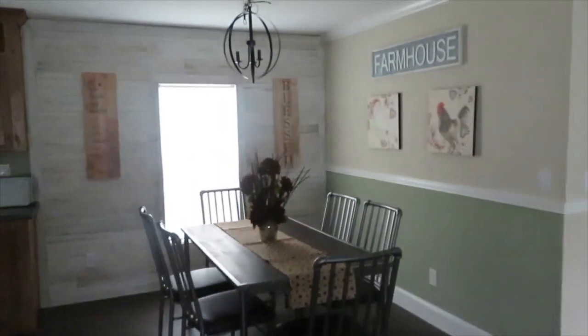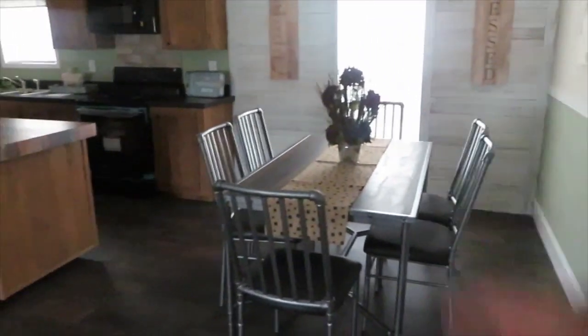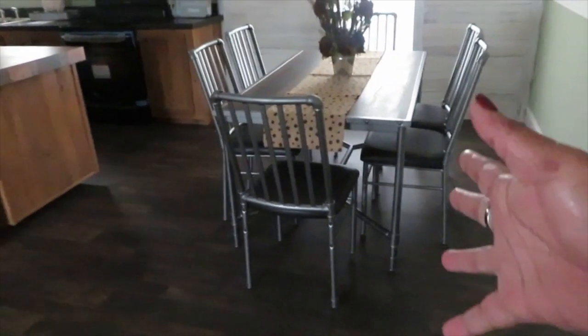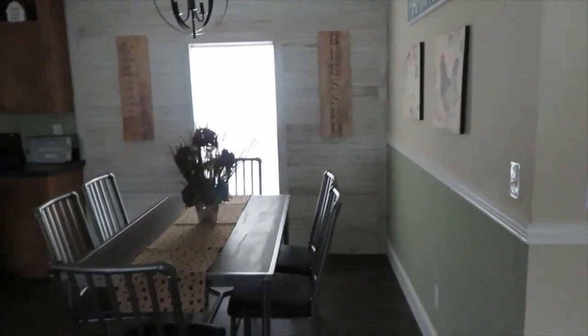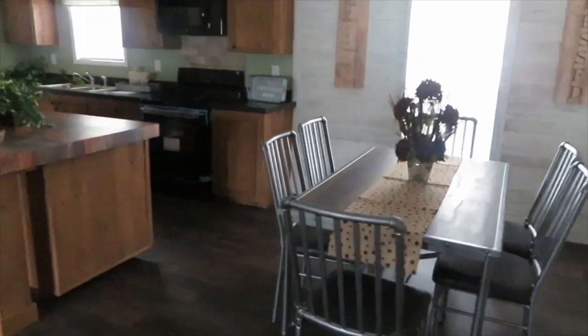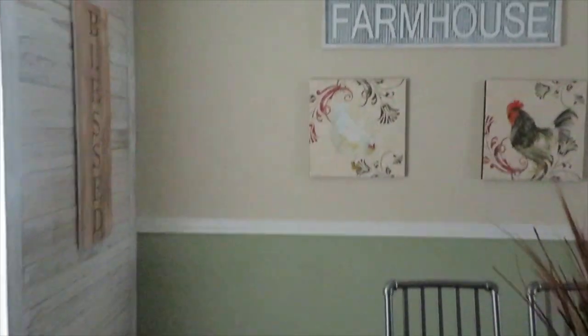So this is your dining room. Love the lighting. You have a window in the dining room. This table fits six, so it's plenty of space in this area. Love the colors in here too. This whole wall is beautiful. It has the shiplap on this wall, and then your drywall is painted two different colors, which I really like. And I love these colors too.